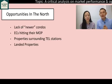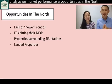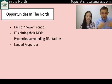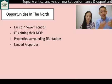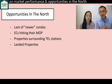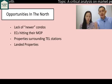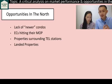So we will end off with some nuggets of information. What are the opportunities in the north? There's a lack of newer condos in the north. The last batch really is the batch that we were sharing with you: North Park Residences, Symphony Suites, Wisteria. The next group available for sale will be the ECs, your Criterion, your Visionaire, all those. Then after that will be 2 condos near Canberra MRT that should launch around 2021, 2022. Those plots were bidded earlier this year in March. With the large number of BTOs coming up in Springleaf, Khatib, Canberra, Lentor, Yishun, we see good potential in these newer condos.